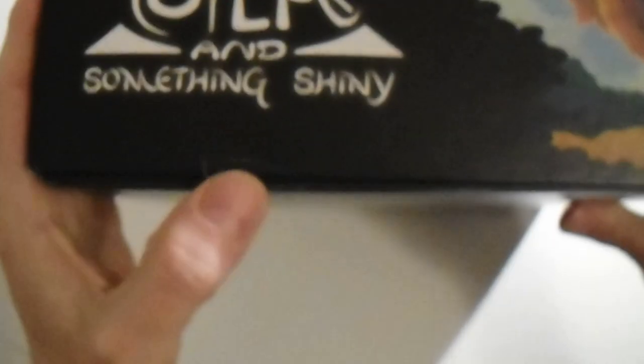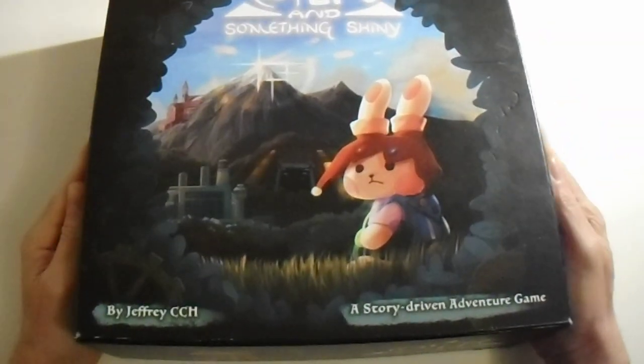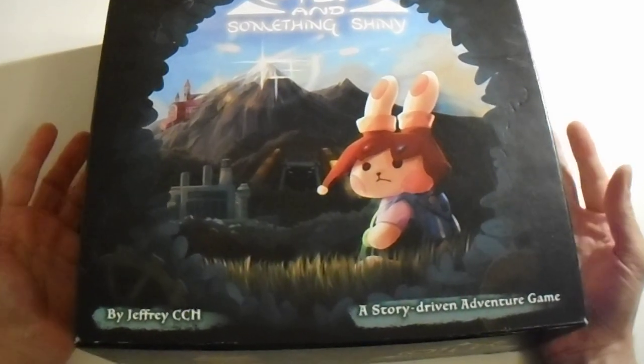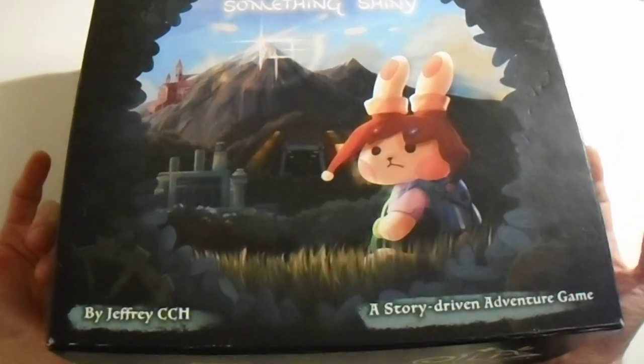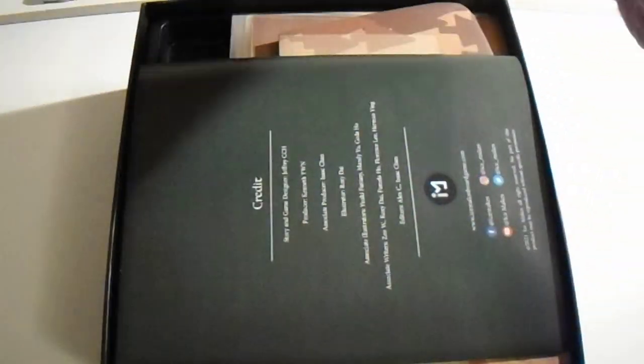And the rattling that you hear inside is ominous. Oh yeah, and also here the thing is a bit dented. So it could be the transport, but my experience with the transport is positive. So I think the girl wasn't that careful with the game, and she didn't finish it, as you will notice later.